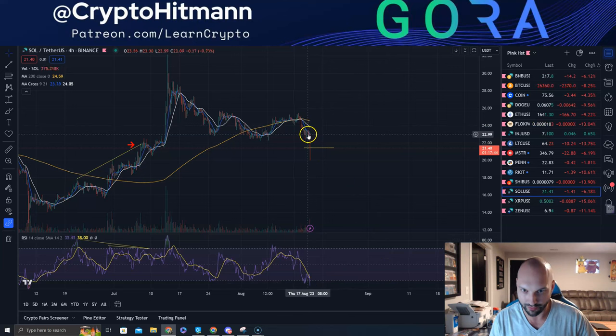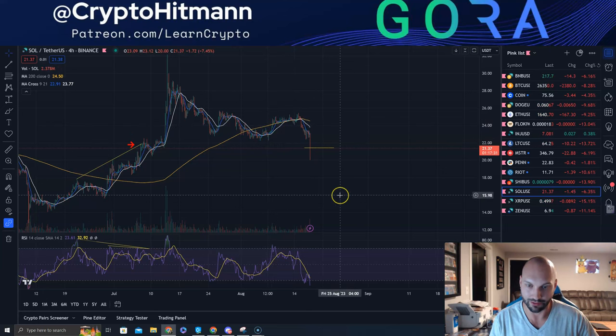Look, this blue one, you want this blue one to cross the white, and then the yellow for a bullish cross, just like we saw here. See how the blue crosses the white? And look how we worked up. Blue crosses the yellow, and see how we worked up? That's called a bullish moving average cross. We don't have that setup here. We don't have a bullish moving average cross here on the RSI.